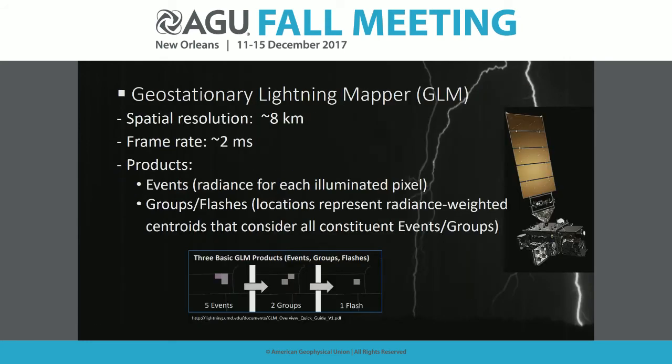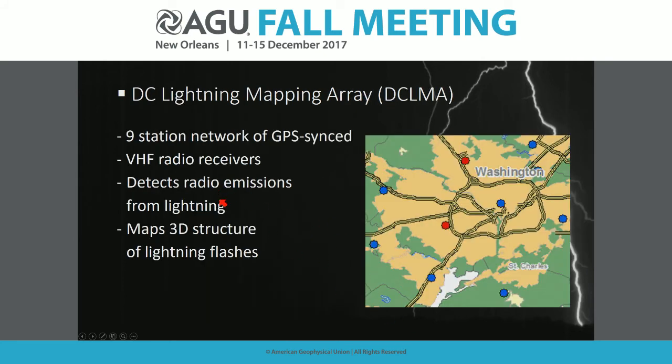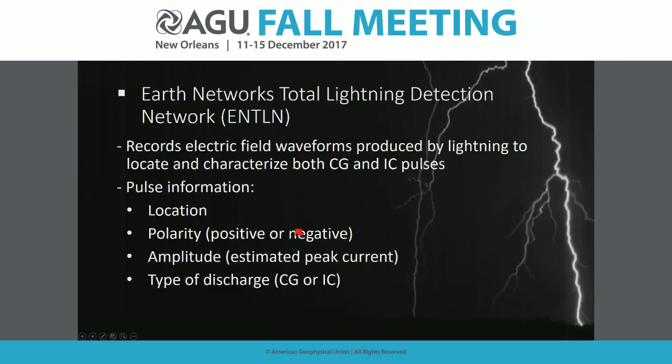And then the GLM, the spatial resolution is around 8 kilometers. The frame rate is around 2 milliseconds. And as explained before, it provides basically three products: events, groups, and flashes, as shown in the picture. And we use the GLM mapping array to provide location, and the Earth Networks total lightning detection network. We use this data to know the location, polarity, and the type of discharge, cloud to ground or intracloud lightning.